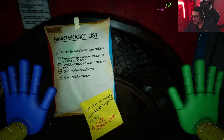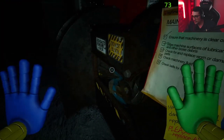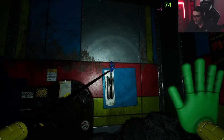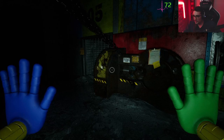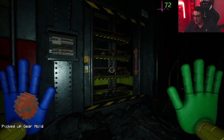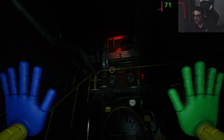Ensure machinery is clear of debris. Wipe machine surfaces, lubricant, dirt. Check for... Please replace. Well, that's not good, is it? I don't know what that was, but... Ah, yes. Ah, gear mold. Let's go. I hear beepity beeps up there.